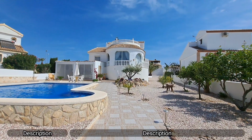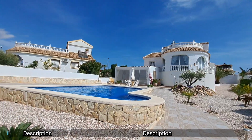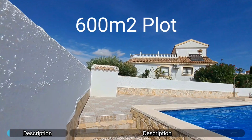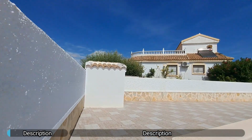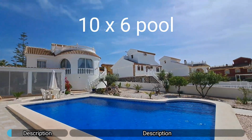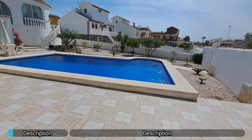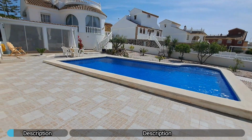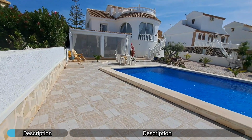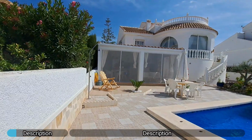Oh wow guys, this definitely has the wow factor. Look at this property, really beautiful. I'm going to walk over here first, and you have some plants planted throughout. Beautiful pool just here. So let's go up and have a look around. I love investigating property, I really do, and this is just awesome.